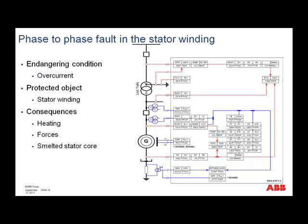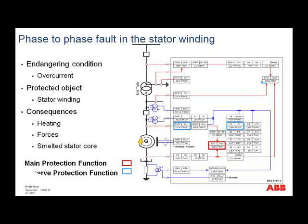So what we're going to do now when we're looking at the different fault types, always we're going to go back to our protection scheme, and we are going to look at what protection is going to operate for the type of fault we are considering. So first up was this stator phase-to-phase fault, and there of course the primary or main protection function to cater for this is your 87G, but there are others, reserve protection functions.